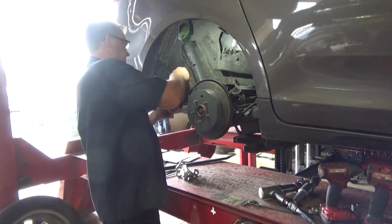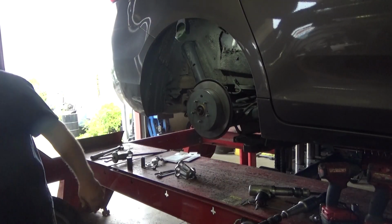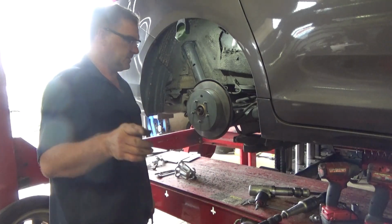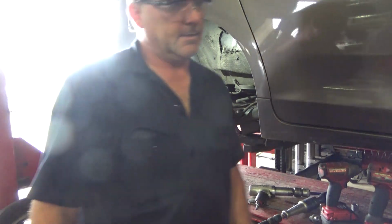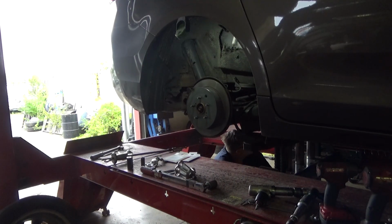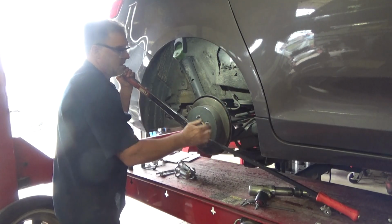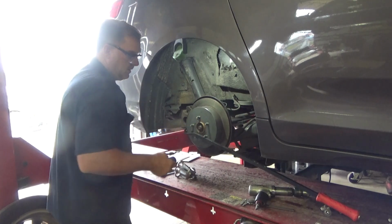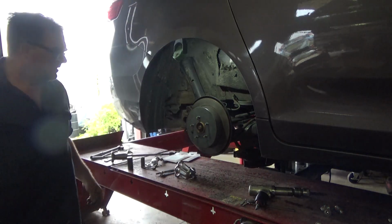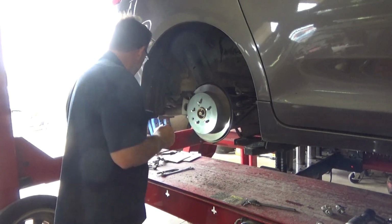These were, I'll have to look at what the spec was on those. I think they were 70 foot-pounds. I'm glad I double-checked my torque spec. It's 294 newton meters, but it's 217 foot-pounds. So I'll grab my big torque wrench. Well, not really my big torque wrench, but my bigger torque wrench. 217 foot-pounds. We need to stake that to make sure that it stays. Stake. So now our wheel can go back on.